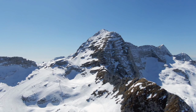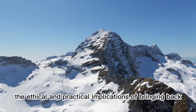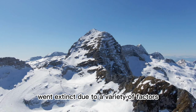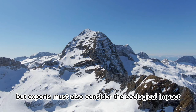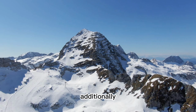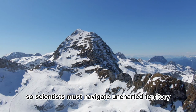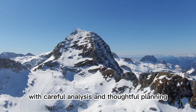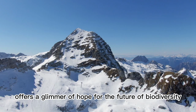Although the possibility of reviving extinct species is a fascinating prospect, the ethical and practical implications of bringing back extinct animals require thoughtful consideration. For example, some species went extinct due to a variety of factors, including overhunting, and reviving the species would certainly be exciting, but experts must also consider the ecological impact of reintroducing a long-extinct animal into the modern world. Additionally, the technology for reviving species is still very new and experimental, so scientists must navigate uncharted territory in terms of safety and feasibility. Nonetheless, with careful analysis and thoughtful planning, the possibility of reviving extinct species such as the passenger pigeon offers a glimmer of hope for the future of biodiversity.